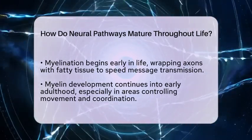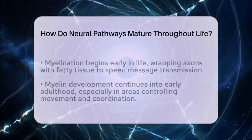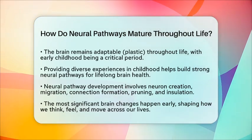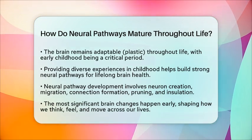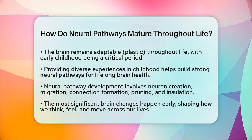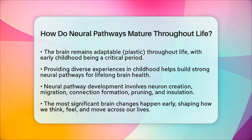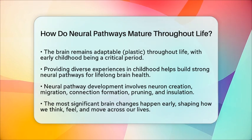Even as you grow older, your brain keeps changing. It stays plastic, meaning it can adapt based on new experiences and learning. But the most dramatic changes happen early in life, making childhood a key time for building strong neural pathways. Providing children with rich, varied experiences helps these pathways develop well, setting the stage for lifelong brain health.